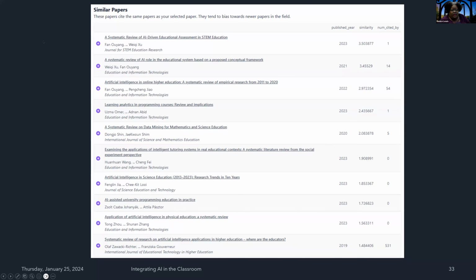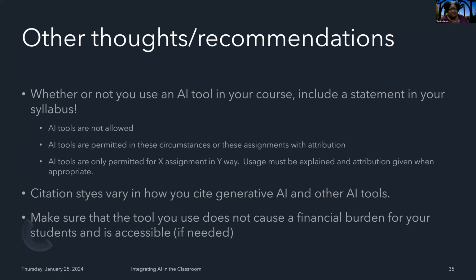Whether or not you use an AI tool in your course, you definitely want to include a statement in your syllabus in terms of how AI should or should not be used. For us here at Wake Forest, the number of submissions to honor violations increased a little bit. So that's something all instructors are requested to do, which is to have an AI statement.